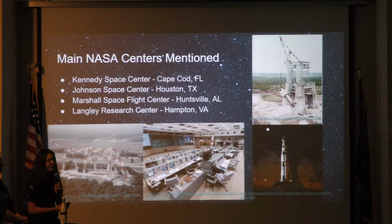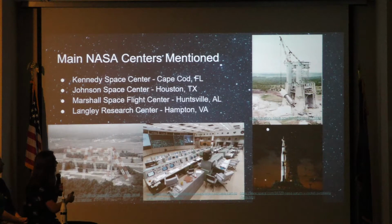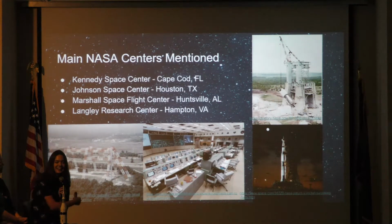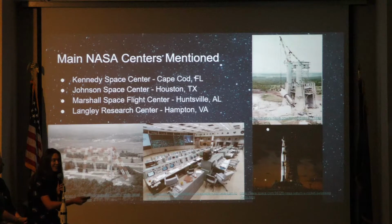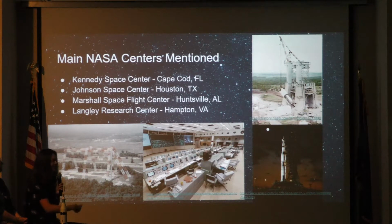NASA Marshall is one of the 4 centers mentioned in the book. Does anyone know that there are actually 10 NASA centers? Does anyone actually know that? I worked at Langley Research Center in Hampton, Virginia. And they're also named different things. There are space flight centers, there are space centers, and there are research centers. And they all have different functions and work on different things.